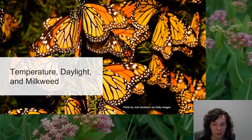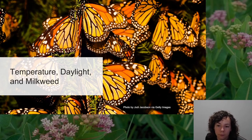So most butterflies are born in the summer and live only a matter of weeks with the sole mission of reproduction. Once temperatures begin to drop and daylight decreases and milkweed begins to die off, that's when butterflies know, as well as we know, that fall is coming. So from there, a butterfly's sole mission is to migrate south for the winter. And as we already know, they live for about 8 to 9 months to achieve this migration.